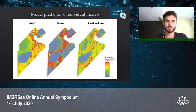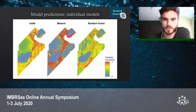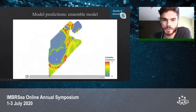So we had 3 models, so 3 predictions, but we combined this in an ensemble model, and I will talk about this more in detail. So this is what it looks like. I made this in 3D to show the bathymetry better.